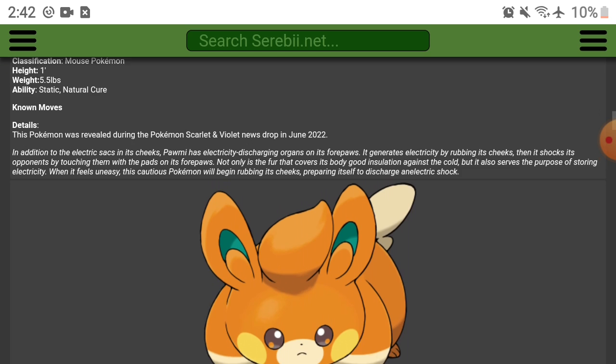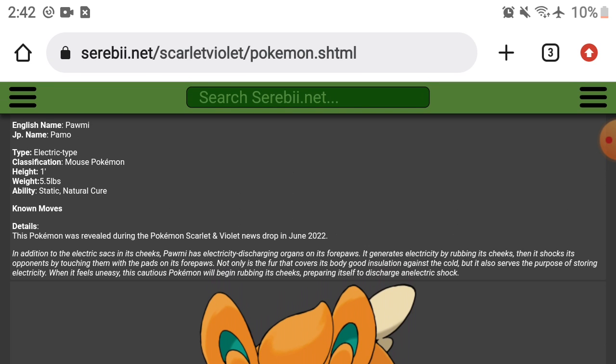And let's start off with Palmy. Palmy is known as the mouse Pokemon. It is a pure electric type, and it comes with the abilities of either static or natural cure. Its entry states that in addition to the electric sacs in its cheeks, Palmy has electricity discharging organs on its forepaws. It generates electricity by rubbing its cheeks, and then shocks its opponents by touching them with the pads on its forepaws. Not only is the fur that covers its body good insulation against the cold, but it also serves the purpose of storing electricity. When it feels uneasy, this cautious Pokemon will begin rubbing its cheeks, preparing itself to discharge an electric shock.